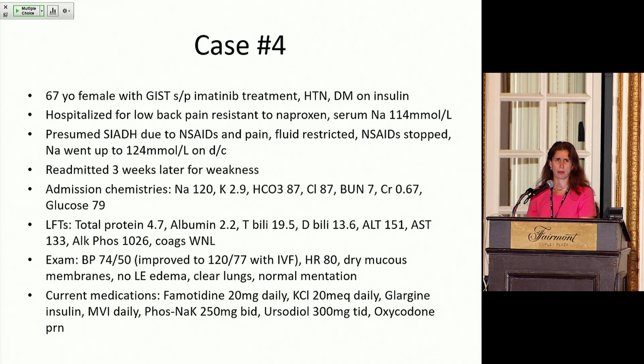is the only one in this group that was actually not my patient, but I thought it was an interesting case. A 67-year-old female with a GI stromal tumor, status post-imatinib treatment, has hypertension and diabetes. She's on insulin. Hospitalized for low back pain resistant to naproxen, and her serum sodium was found to be 114.